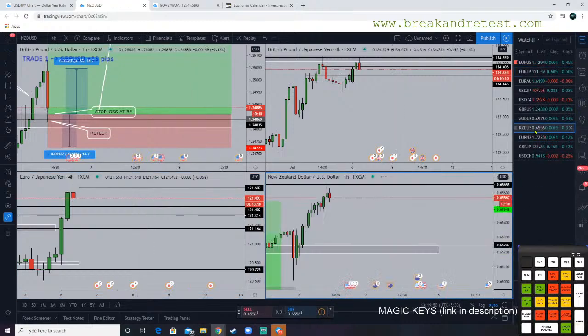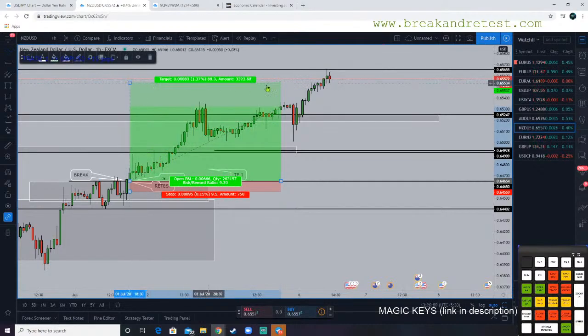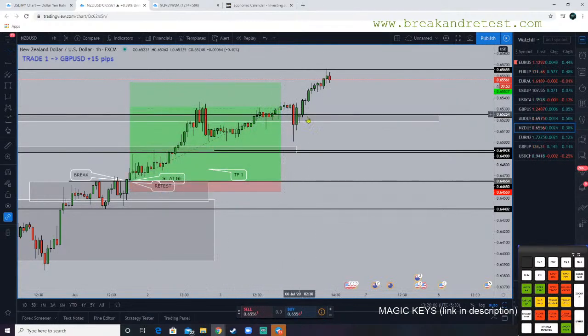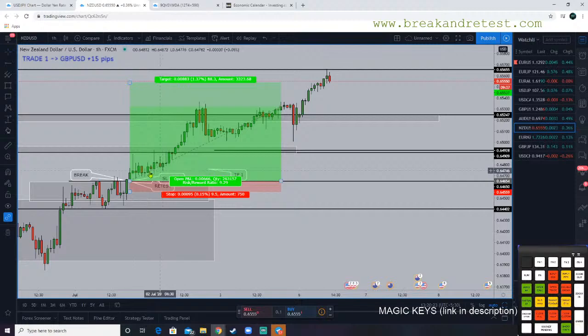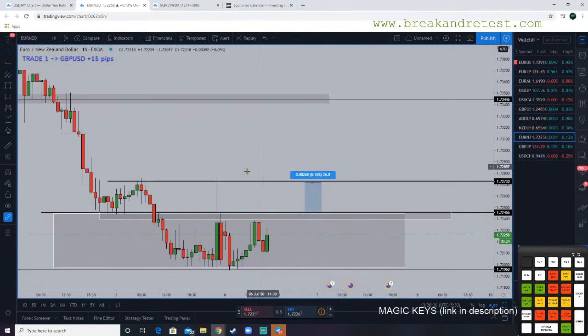NZD USD. What about NZD USD? See, this was my trade on NZD USD. I held it all the way up here. I closed it on Friday because I didn't want to hold my trade during the weekend. But I closed how many pips? Let me see. Yeah, around 60 pips this trade. So the runner I left here went around 60 pips. And this trade was live too. You guys saw it happening, saw me taking it, so we'll see.